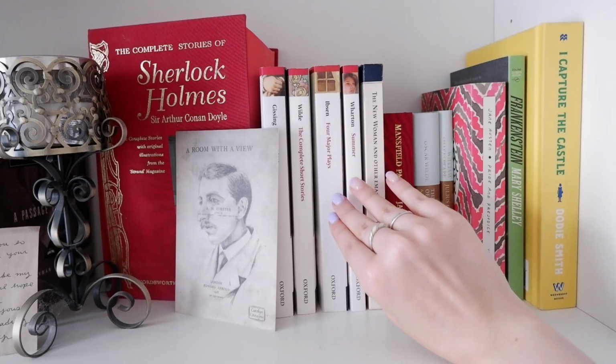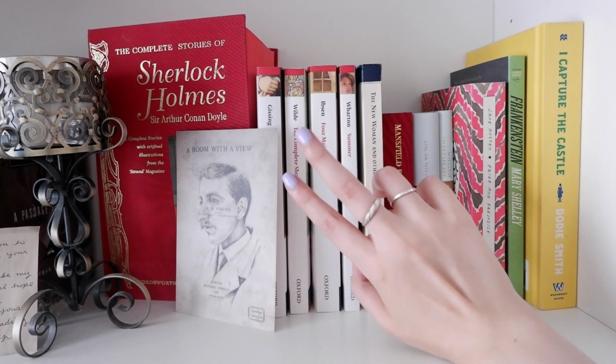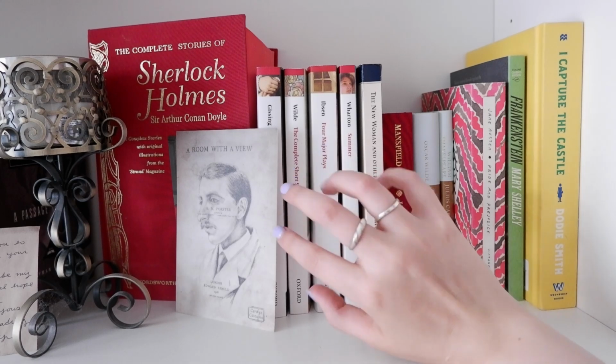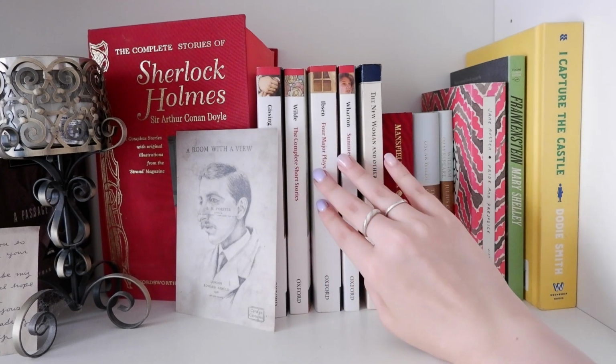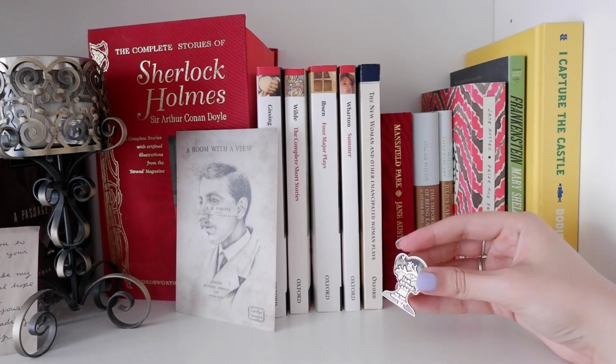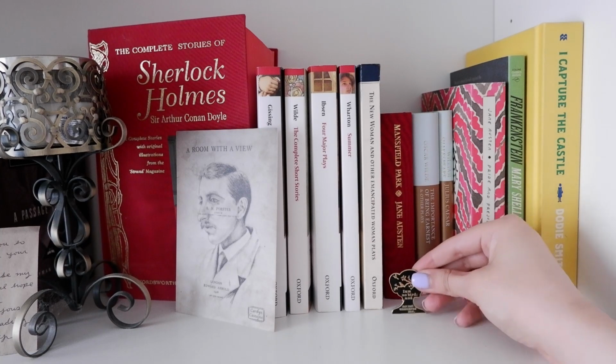And here we have the Oxford World's Classics, which I really enjoyed. They're really floppy, but the font in the book itself isn't very big, and I don't like the font itself. It looks like Times New Roman. And this is a little pin my friend got me for Christmas, I believe, and it has a quote from Jane Eyre. It's really pretty.